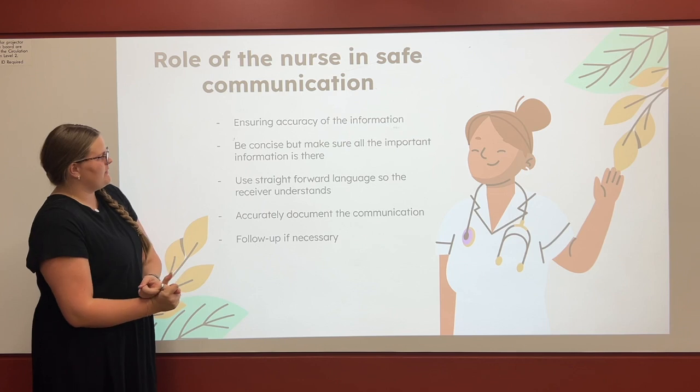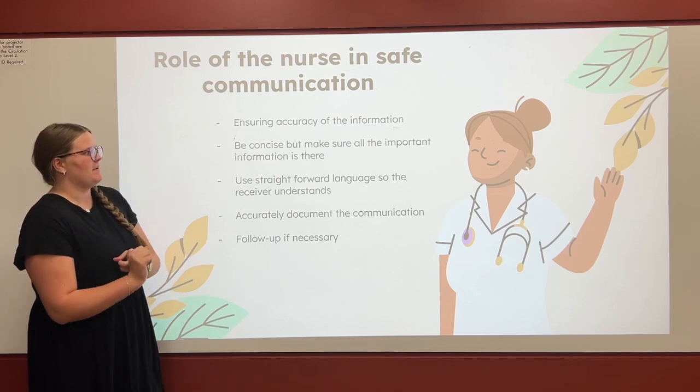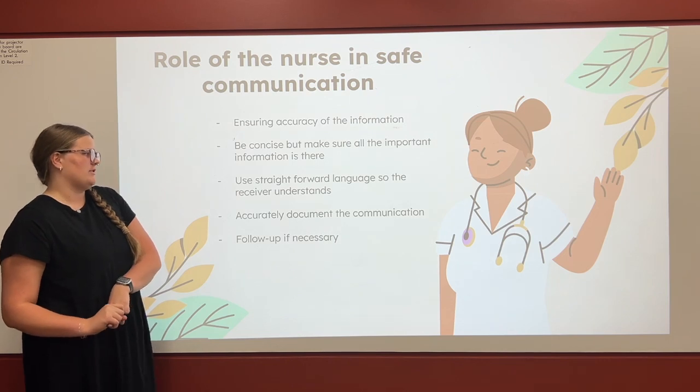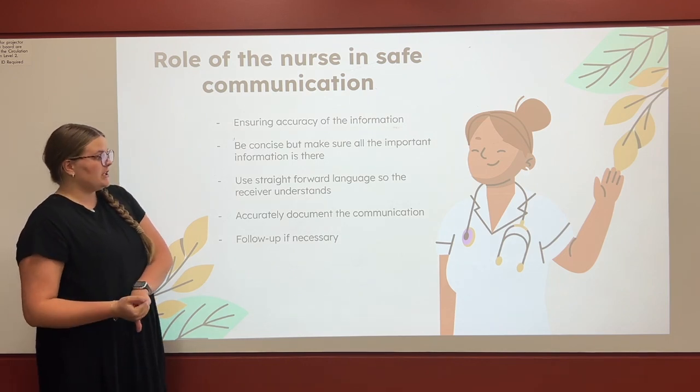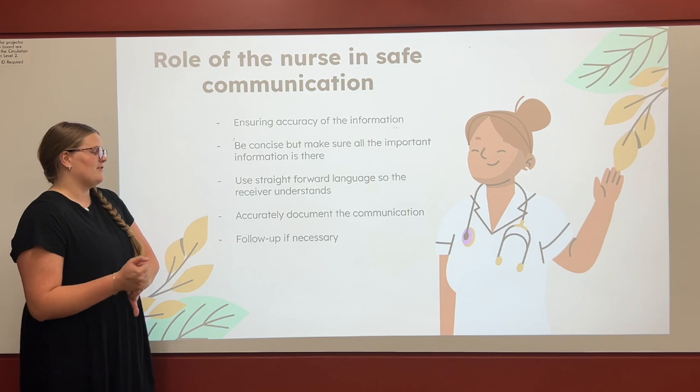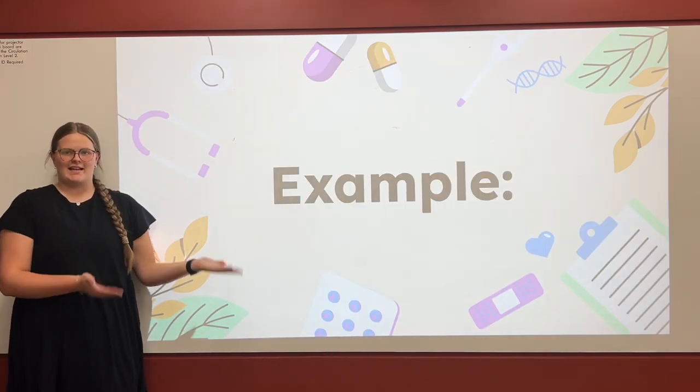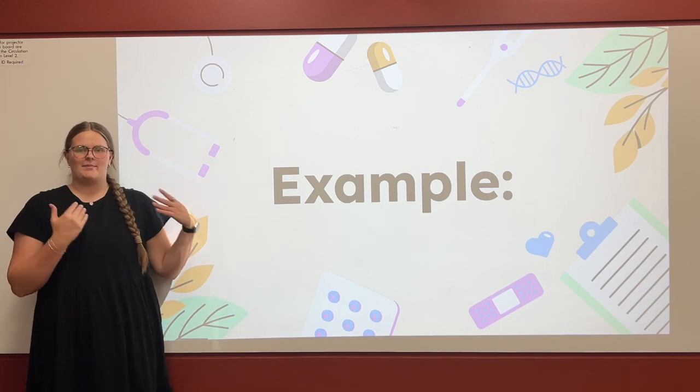Okay, so what is the role of the nurse in SBAR? Ensuring accuracy of the information, be concise, but make sure all the important information is there. Use straightforward language so the receiver understands. Accurately document the communication and follow up if necessary. Now we have an example of a good SBAR and a bad SBAR.